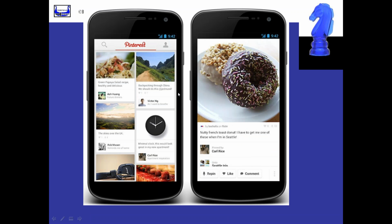Now, this is also something to be cognizant of: quite a few people are using Pinterest on mobile.